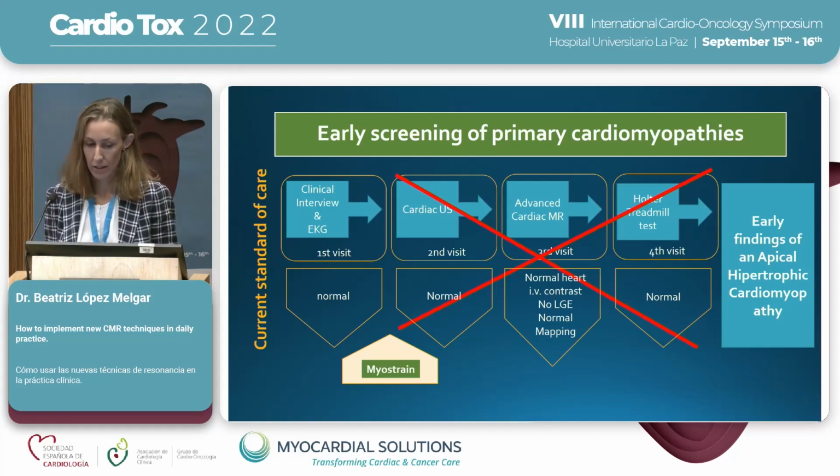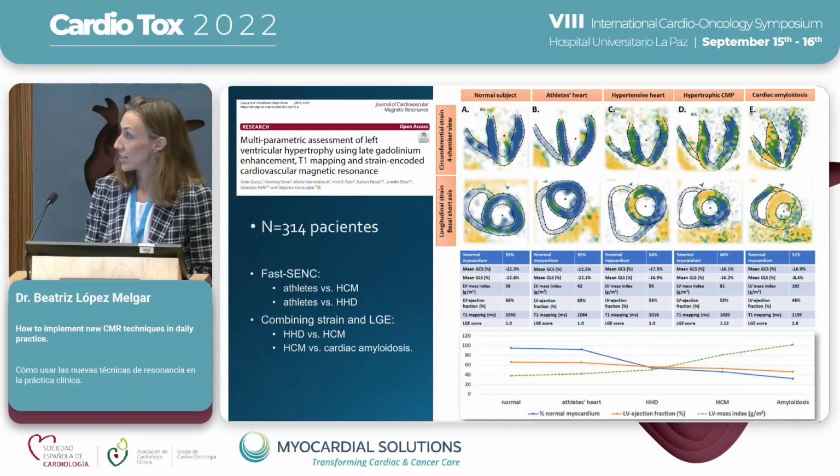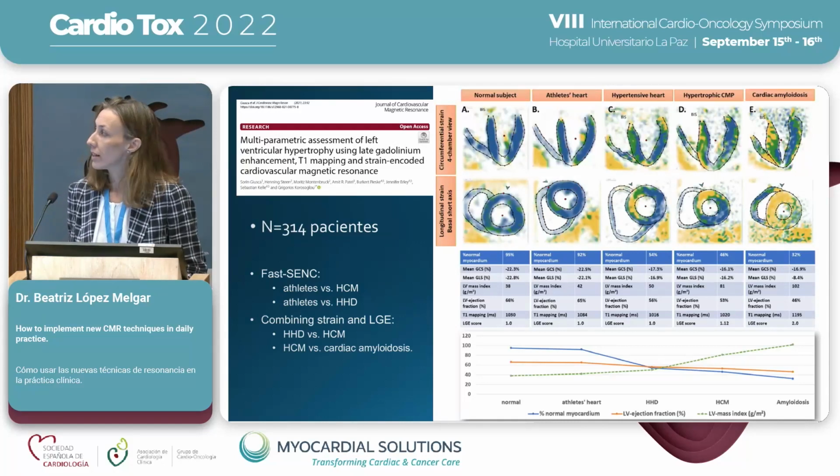And for example, here in the screening of primary cardiomyopathies, not only hypertrophic but also other cardiomyopathies, myostrain can be a first-line test to avoid all unnecessary tests and to speed up the diagnosis. And this study also presents the value of strain in the differential diagnosis of left ventricular hypertrophy.